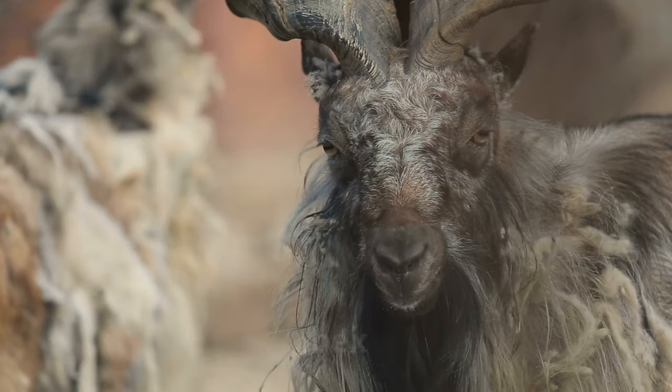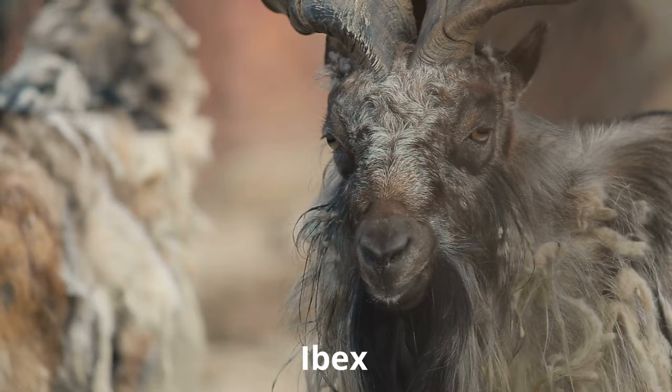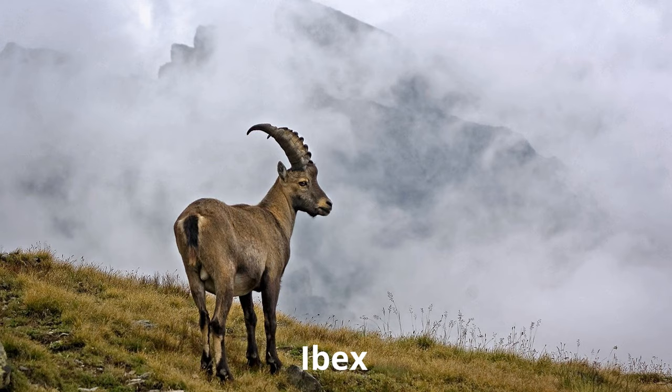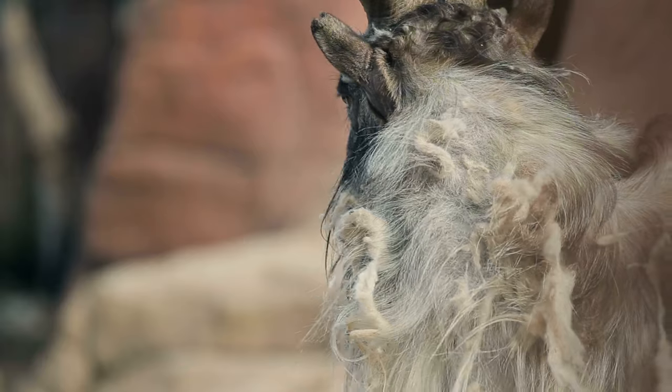The ibex has lived in the Alps for a long time. Its image appears in cave drawings made thousands of years ago. Its horns can grow as long as 3 feet. Its horns are so long, it can scratch an itch on its rump with the tip of a horn.